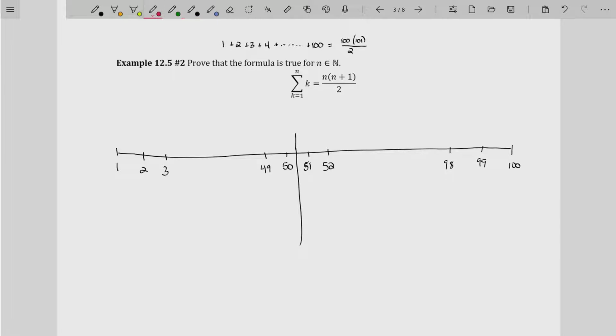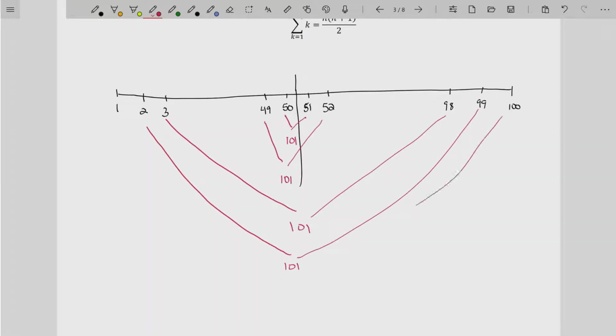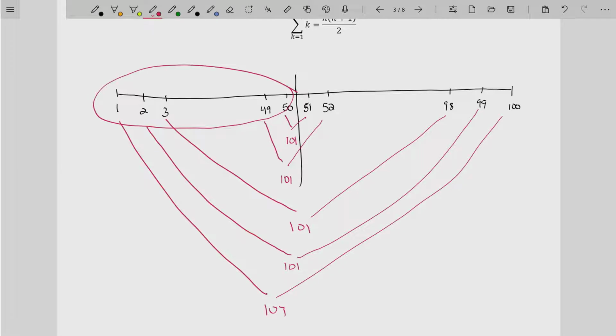And then he noticed, again, this is as the story goes, when you add those two numbers, they're 101. And when you add these two numbers, they're 101. Huh, that's interesting. Next two numbers add to 101. These two numbers add to 101. And the final two numbers add to 101. Interesting. And how many groups of those are there? 50 of them. 50 times 101 is 5,050.